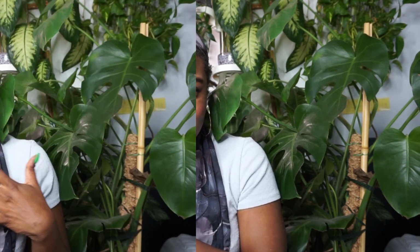So the Borsigiana has a vining growth pattern with longer stems but smaller leaves than the Deliciosa. So even though the leaves are smaller than the Deliciosa, it also has a faster growth rate compared to the Deliciosa. So the Borsigiana grows faster than a Monstera Deliciosa. In regards to growth rate, you can find that a Borsigiana in its nature, in the most ideal condition, can reach full maturity within 1 year.